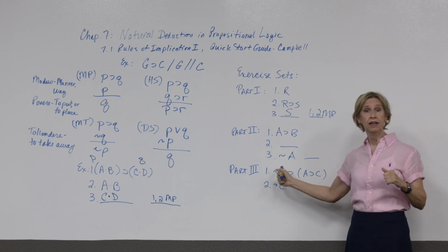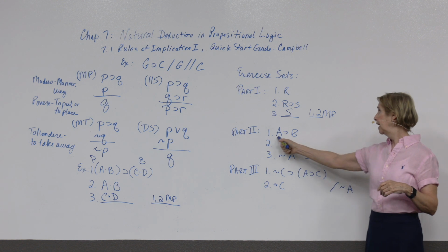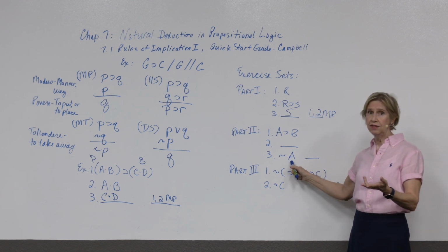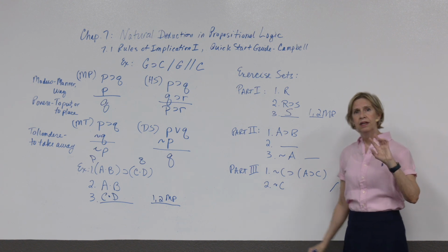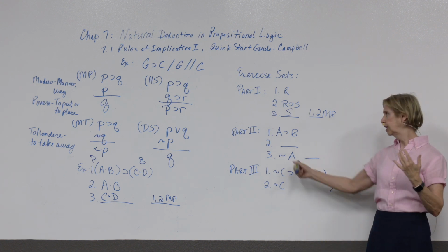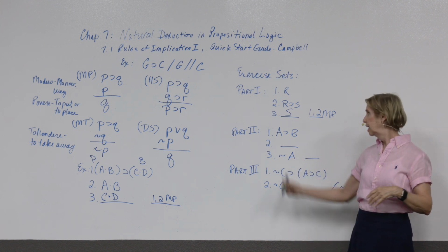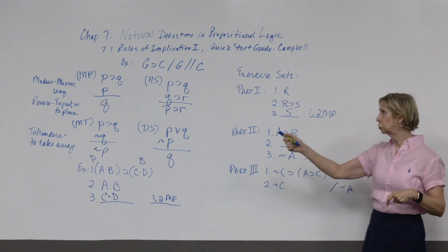Okay, in the Part 2 exercise sets, in this one they give you a line or 2, and then a blank line, and then a conclusion they want you to be able to derive. So if A implies B, and you want to end up with not A, which rule would allow you to do that, and what would you need to be able to accomplish that? This Part 2 exercise is helping you to start looking at your conclusion to prepare you for doing an entire proof.